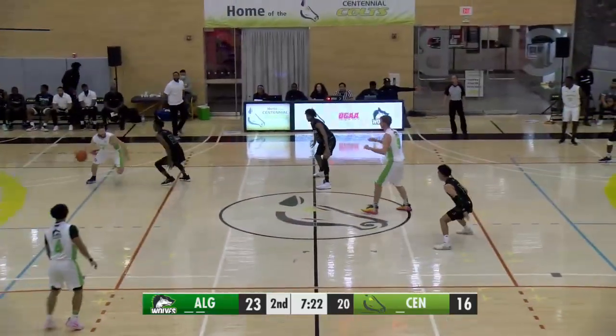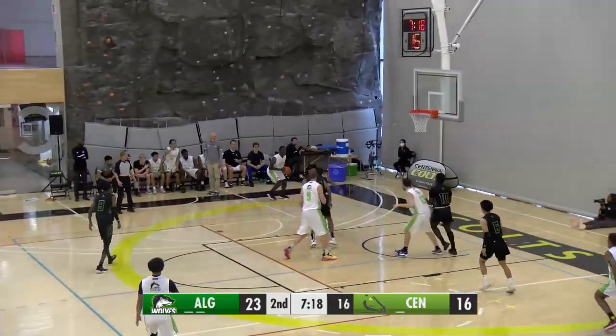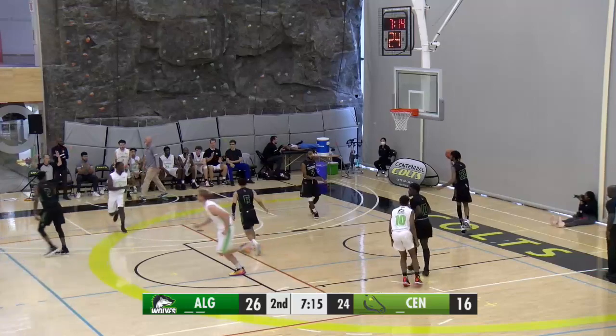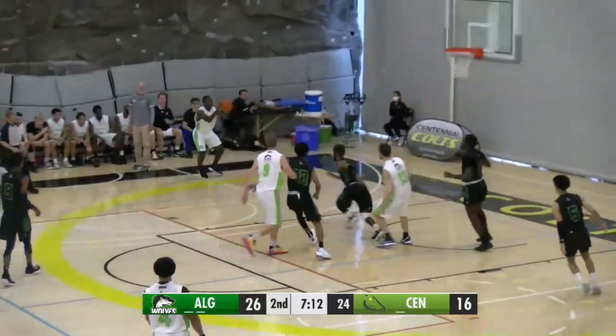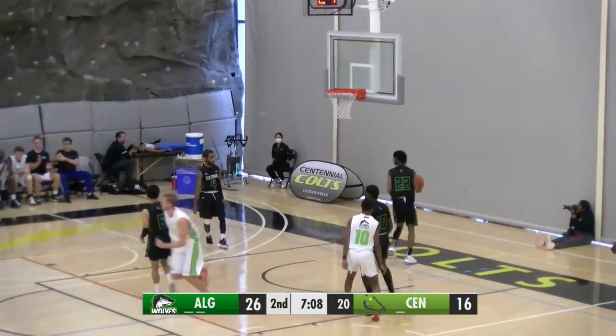Back in the ball game is Garcia. He had 5 assists in the first quarter. Straight dimes. And another three is made by Yacine. 10-point ball game.